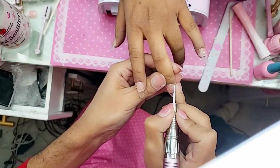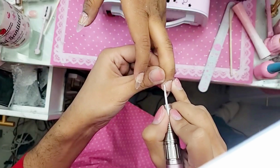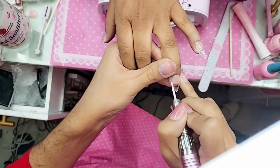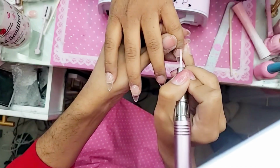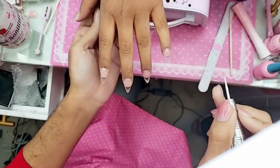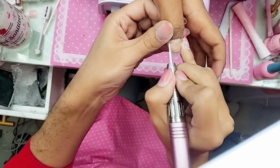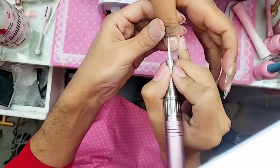Now we're blending in the fantasy. Bubblegum just came out in ivory and light pink, and then this year there will be another color of bubblegum gel, and that color is called cool pink.